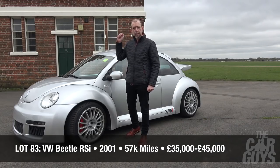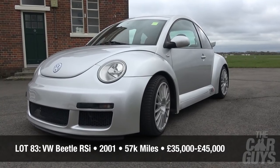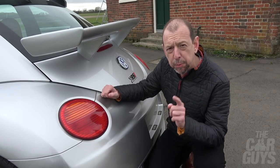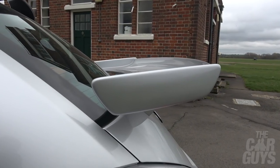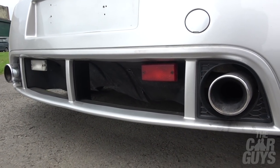So here we have lot number 83. A fantastic 2001 Beetle RSI, limited to only 250 versions. Nothing says crazy limited edition sports car than spoilers, and we've got two massive spoilers for you. This one in particular, I've used trays smaller than this to carry beer from the pub. Don't forget the massive exhaust pipe sticking out the back of this as well.